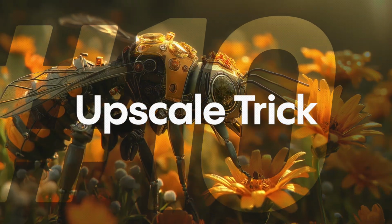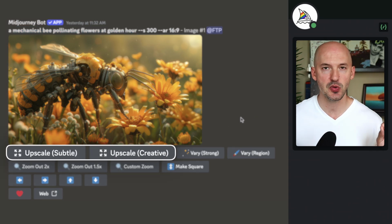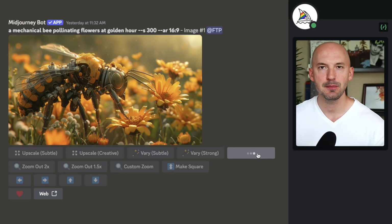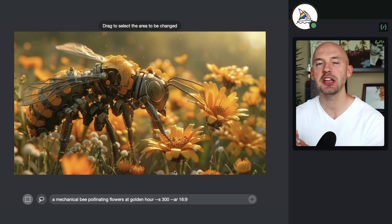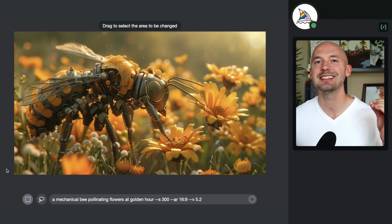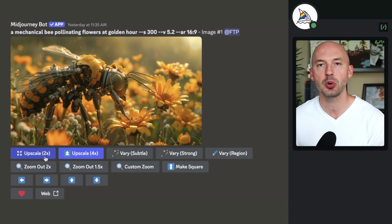Tip number 10, I have an upscale trick for you. You might know that version 6 only offers a subtle and a creative upscaler, but there used to be different options in previous versions, like a 2x and a 4x upscaler. Here is how you can access those in version 6. We are going to be using vary by region, aka in painting, and the first part of the trick is to change the prompt so that it says --V 5.2. Then the second part is to select an area outside the image. We don't want to change the picture at all. Now it will create your same picture, but in the 5.2 algorithm, and you'll have access to the other upscalers.